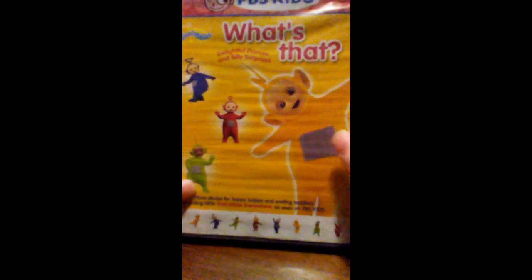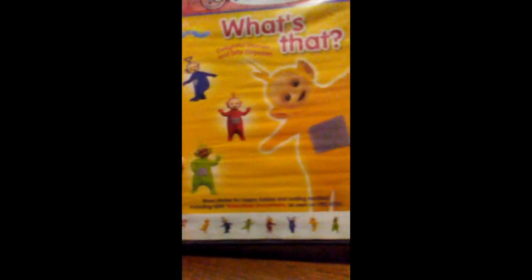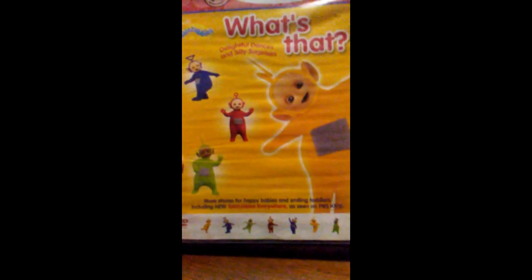Oh, and look at that, I also have What's That, which has Lala on the front. Now I just need to find the one with Tinky Winky, because I have Poe, Lala, Dipsy, but I don't have Tinky Winky yet, with all these.